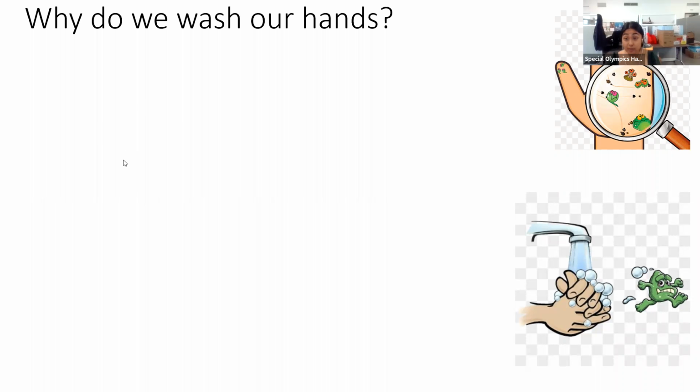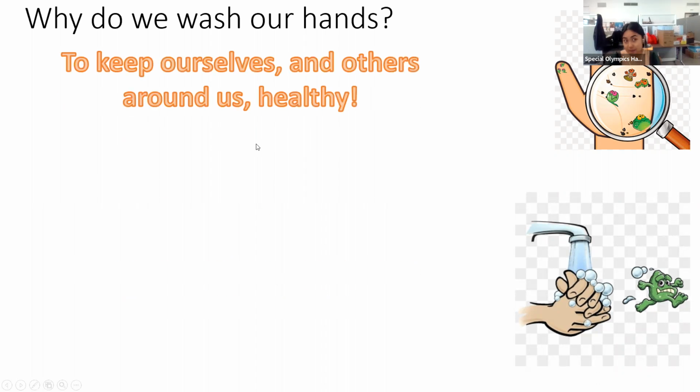Yeah, so we want to get rid of that pathogenic bacteria, right? We don't want any of that bad bacteria. So, but to keep it simple, we wash our hands to keep ourselves and others around us healthy, right? We want to minimize all that yucky, gunky stuff that could make us feel sick.